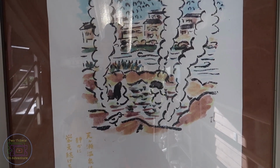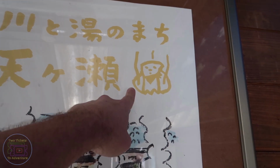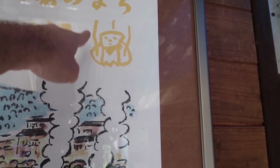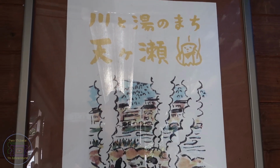And this poster here is just showing Amagase Onsen, and this is their little logo here. It's a guy in an onsen. There's steam out in his arms. That's the steam, and he's just sitting in the hot springs that we're going to do here momentarily.